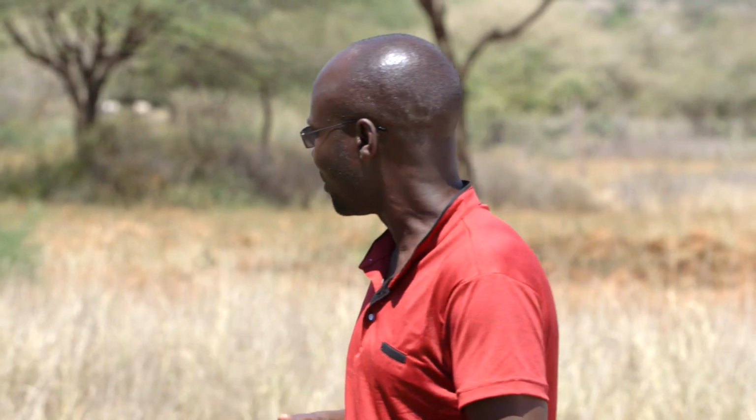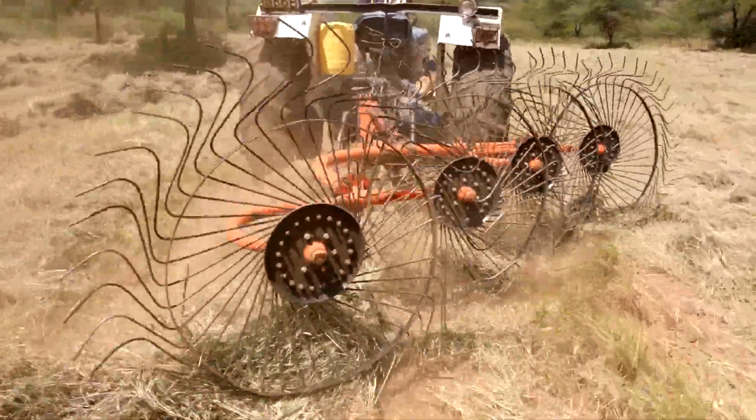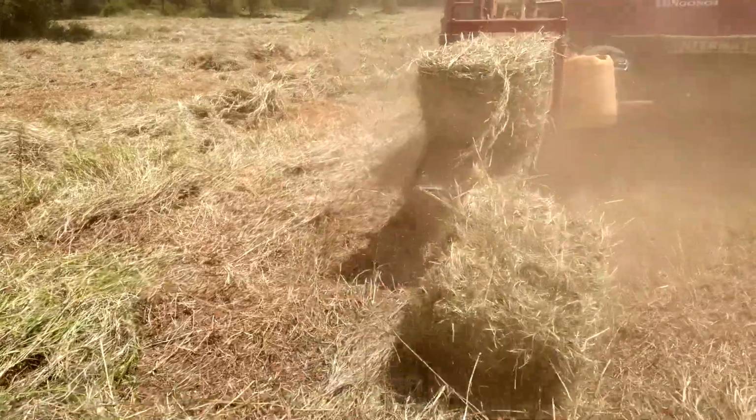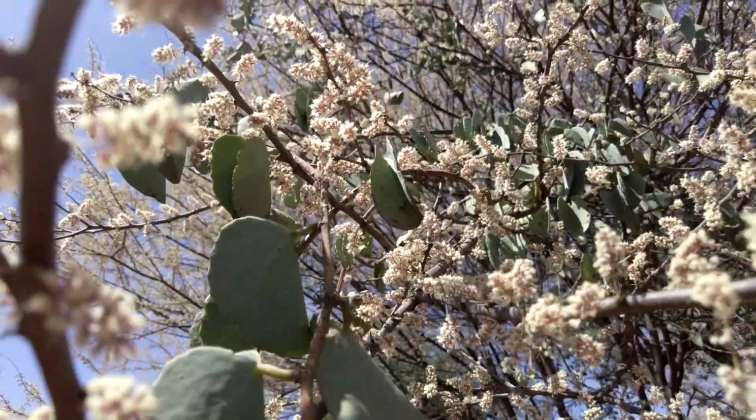My focus and dream is to see functional, healthy rangelands in this area. So in other words, more livelihood opportunities created within the rangelands and in a sustainable manner. I'm very happy. Thank you so much. Thank you.